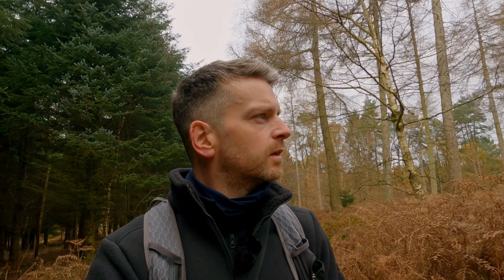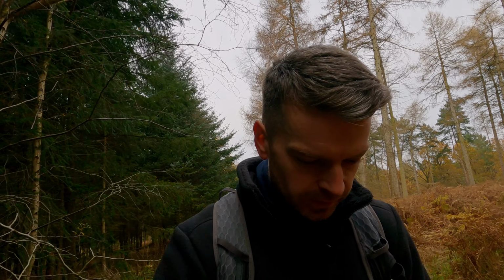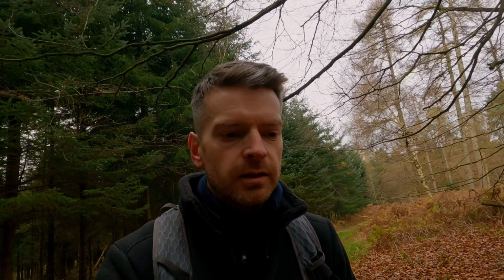Beautiful forest though, this really is stunning, and it keeps changing every half mile. It's like a completely different part of it again. And it's a good job I've got my wellies on today, because it's very, very boggy as well. So let's see what it has to offer for us anyway. We'll keep going.